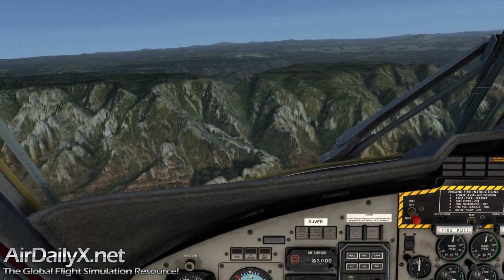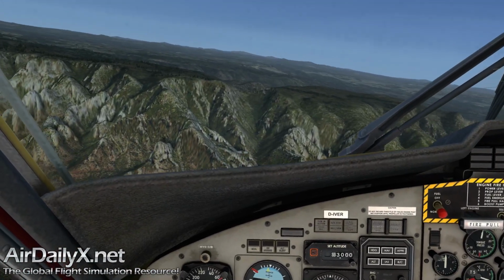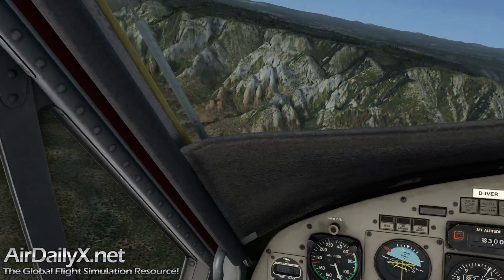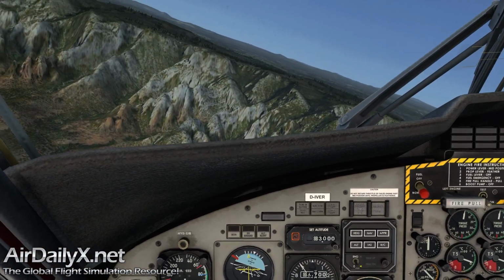Is this a 2-meter resolution? It goes from, what is it, between 30 and 2, I think. The resolution changes in different parts of the scenery, if I'm not mistaken. Oh, okay.